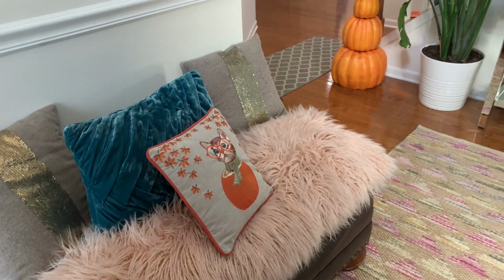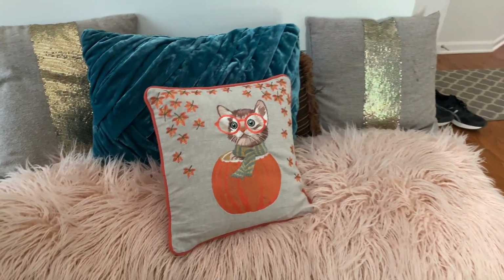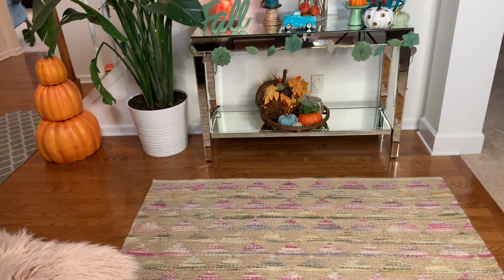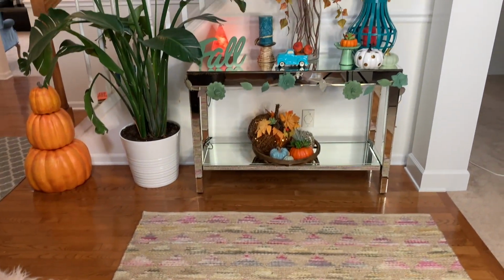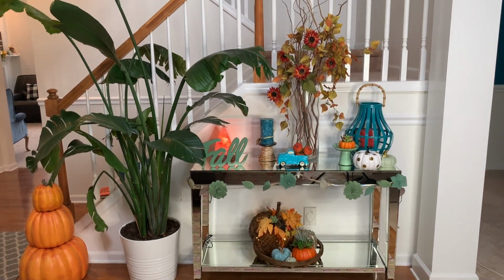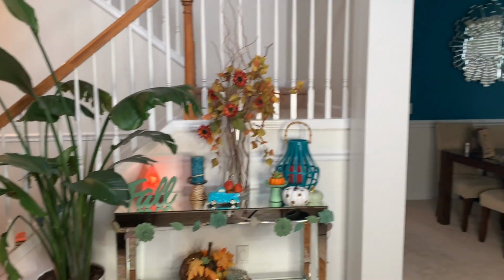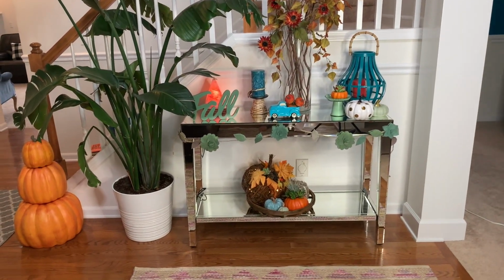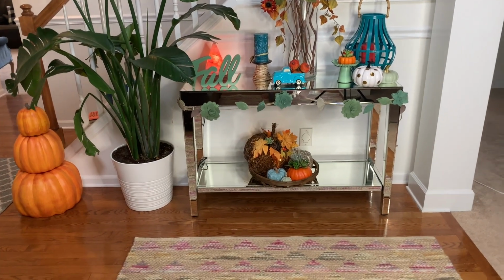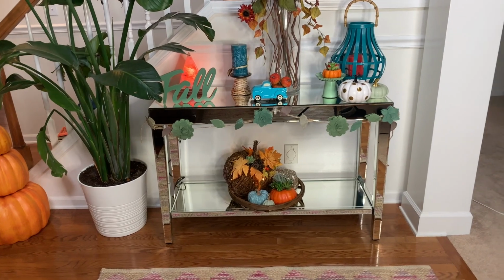So this is how my entryway looks like. I super love this pillow. It looks just like Charlie. And by the way, he's Charlie over here. But this is the foyer entrance, and this year I wanted to incorporate the teal that I have in this room and just get everything, you know, matchy a little bit. But I still love the greens and the oranges together.